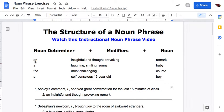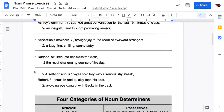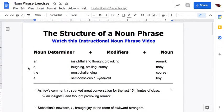So here are the noun determiners. They don't quite line up in terms of where the noun determiners and the modifiers and the noun go, but these are examples of noun determiners. In fact, these are the most common noun determiners. You'll see that there's a list down below here of a bunch of different kinds.